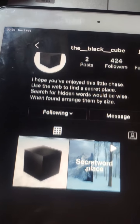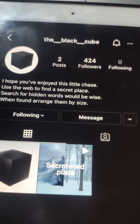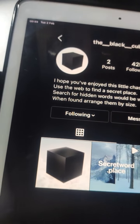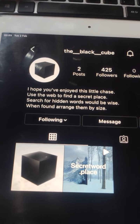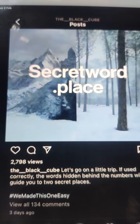Now, I tried a lot of things initially, like searching on whichwaynord.com or googling these words, searching the Instagram, searching the web. Now if you notice, we found this post and we went to this account. There's one more post within this account, although it is an older post. But if you read the caption, it says, "Let's go on a little trip. If used correctly, the words hidden behind the numbers will guide you to two secret places."